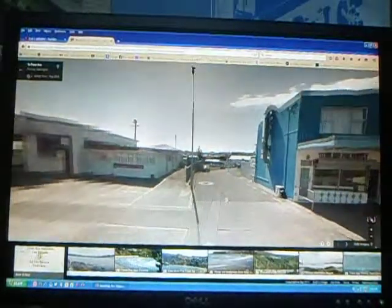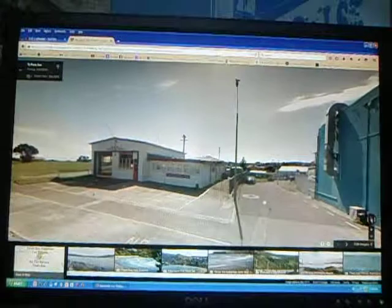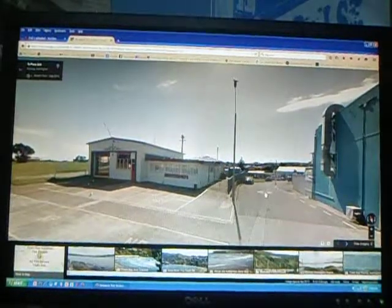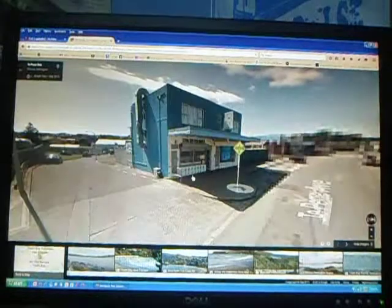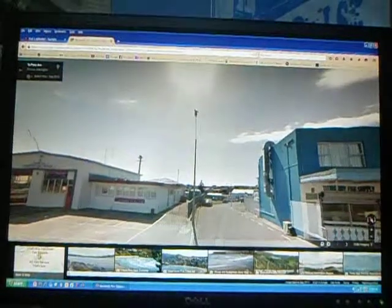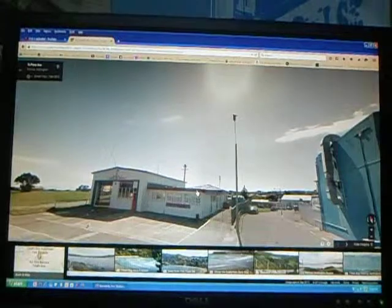I can't actually go down that road in Google Maps, unfortunately. But I can... Or can I go down that road? No, I can't. Which is rather annoying. If I come this way, but you come back this way, then zoom in on the fire station, and there you can see the siren. You might be able to see on your computers there though that it's blue. Probably appears on screen with the camera as a sort of greenish greyish colour, but it is actually blue.